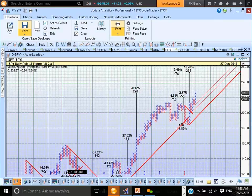500 ETF, the 2x3 box size and reversal size. We can see it's recently met the 220 and the 216 targets. We have a 250 target higher up and 268, but more so a 226 target, a much older target here that we've just met. So the risk of reversal is quite high. So watch out for reversal, consolidation.